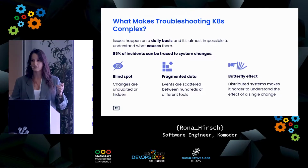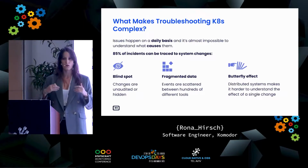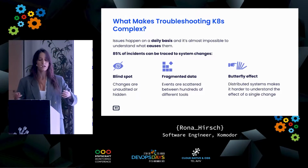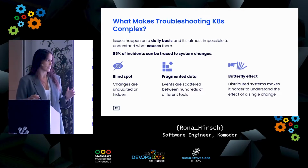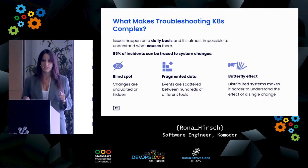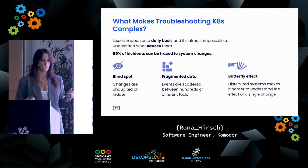Each person's tech stack here is different, but if we go back to our PagerDuty alert, what you'll do is go and look at your logging solution, your monitoring solution, your CI/CD, your repos, your feature flags, and so on. You'll try to connect the dots and make sense of it all, and that's not easy. And always, there's the butterfly effect, that in the end of the day, one minor change in one service can affect other services dramatically, and you can't really pinpoint where it's coming from.